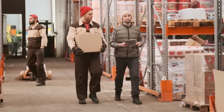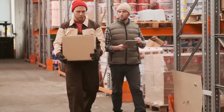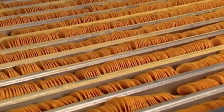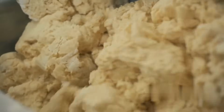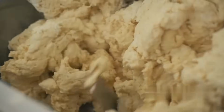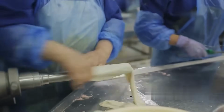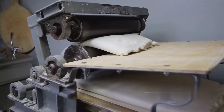Throughout this entire process, Pringles manufacturers adhere to strict hygiene and safety regulations to ensure product quality and consumer safety. Factory workers follow rigorous sanitation protocols, wearing protective gear such as gloves, hairnets, and face masks to prevent contamination.